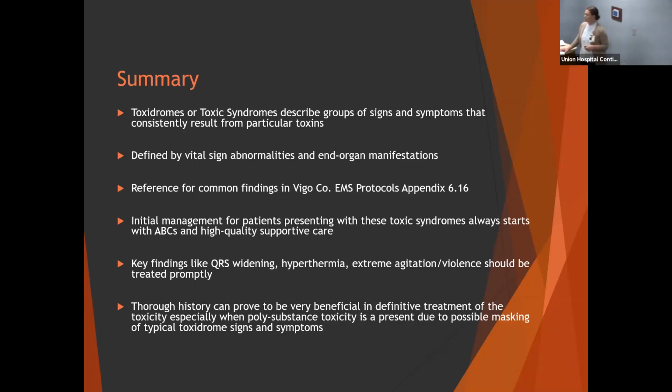Initial management for these patients always starts with your ABCs, high quality supportive care. However, there could be key findings like QRS widening, hyperthermia, extreme agitation. You've got to treat those promptly and aggressively. And then, as with any patient that's exposed to toxins, a thorough history can really prove to be beneficial, especially when looking at your definitive treatment and when polysubstance toxicity is there, because it might be masking some of those typical toxidrome signs and symptoms.